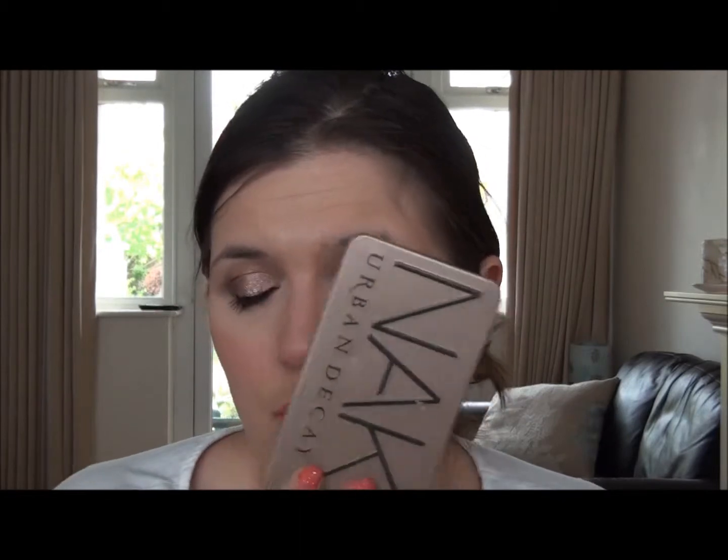I can't diss this palette at all, and this one comes with a nice brush, which is really great for applying the shadows. The original one comes with a duo eyeliner. I can't find my Naked original palette. I don't know where it is at the moment, so I've just been using this a ton and I really, really love it, and definitely would get that because you get so many shadows. I would rather get rid of all my MAC shadows and just have this, because this just fulfills everything. It ticks all my boxes.